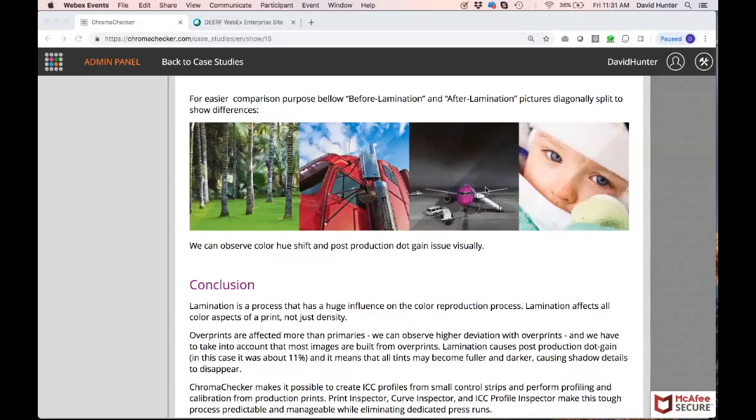So the trick, as everyone's discussed, is we want to back engineer the process so that when we print on our press, in this case, it would have an 11% less dot gain. So when the lamination is applied to the process, we then get the G7 compliant product the way we expect it to look.